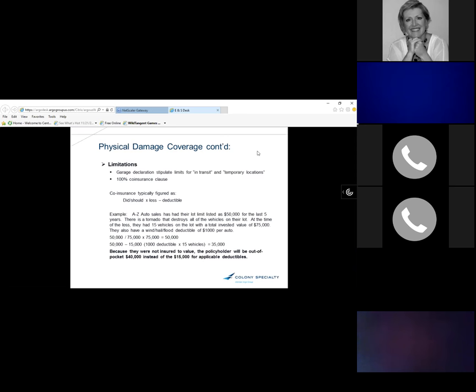But let's say there's a tornado that destroys all of the vehicles on their lot. At the time of the loss, they had 15 vehicles on the lot with a total invested value of $75,000. They also have a wind hail flood deductible of $1,000 per auto because they're in Texas. So, $50,000 divided by $75,000 times the loss of $75,000 equals $50,000.